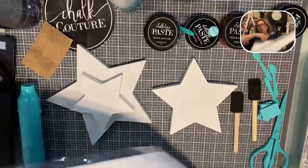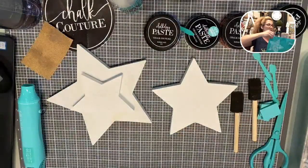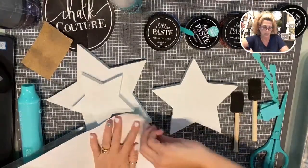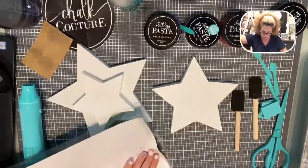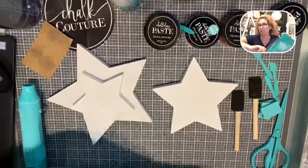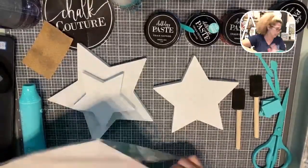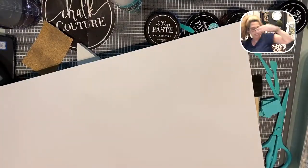So on the back of all of the transfers, just so you all know, there are instructions for you because, like I had mentioned, these are reusable. And this thing is huge. Oh my goodness. I need more space, my friends. I am running out of space.